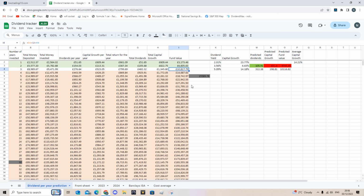How are we looking on the yearly target? So predict the dividends 5 and 12. I am 30, 25, 37 quid off that. So I'd need a really strong December to achieve that. Capital growth was 200 quid and I'm already at 500, so smash that out. And a fund value of just over 10k and I'm at nearly 11.